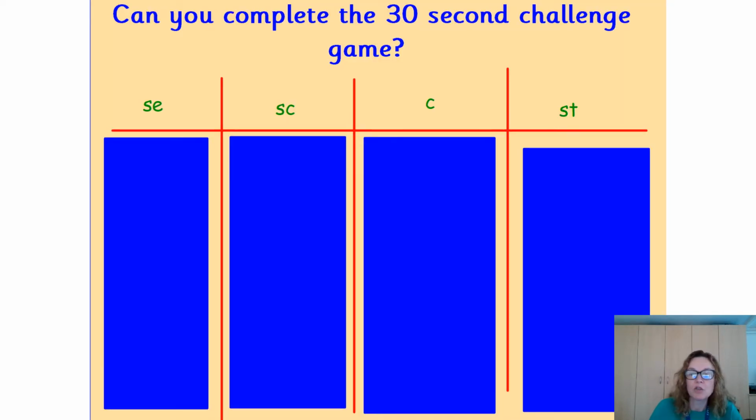Next slide. Here we go. So this is going to be your task for today. In your blue books, please, you can write the date and phonics at the top of your page. You can either print off this table or draw this table into your book. So we're looking at all the alternative sounds we've looked at this week. So SE, SC, the C sound, and ST there as well. All of them sound like S.